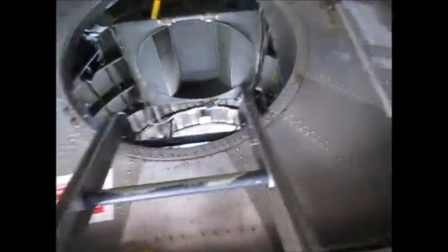We gotta go up the ladder? Are we ready to go? I think so. Jump on in here. Is the tail gunner laying down? Tight squeeze. There you go.